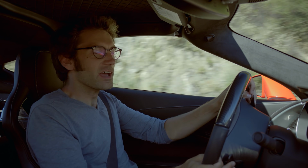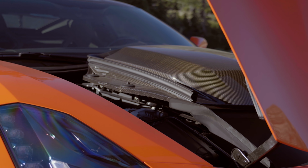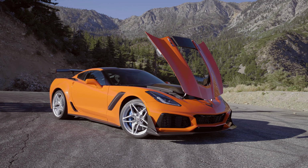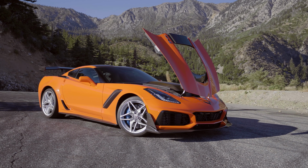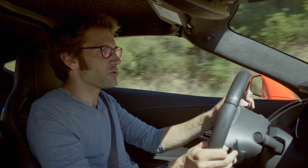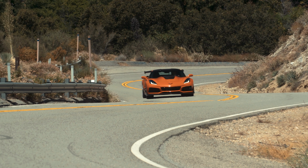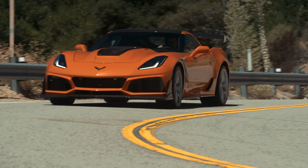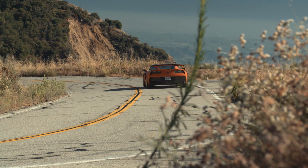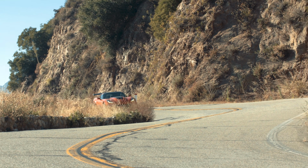It's because this new LT5 engine replacing the LT4 that's in the Z06 is, well, it's about 50% bigger. It's got a huge 2.65 litre Eaton supercharger on it. That's up from about 1.7 litres for the one on the Z06. It puts out 755 brake horsepower at about 6,500 RPM and 715 pounds-foot of torque, although 600 pounds-foot of torque is available all the way from 2,000 RPM to the red line.